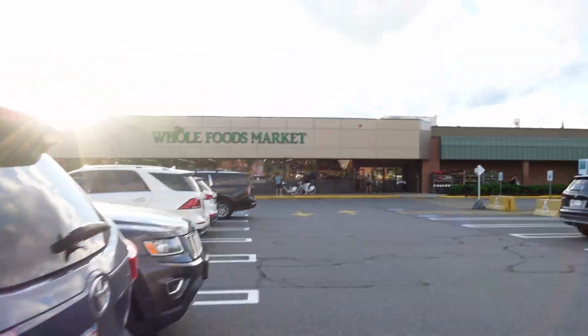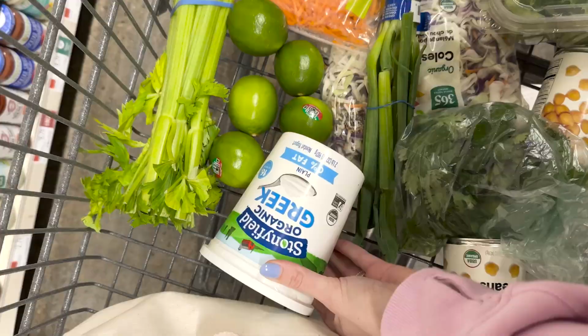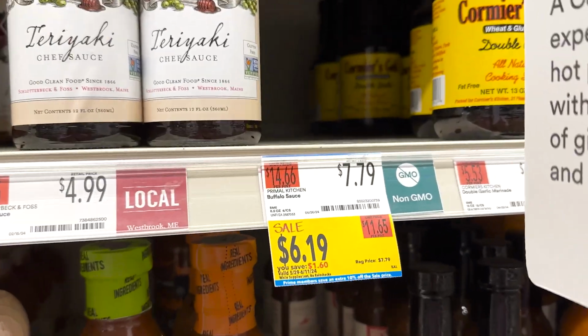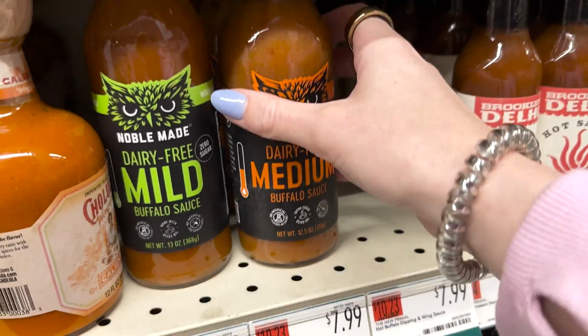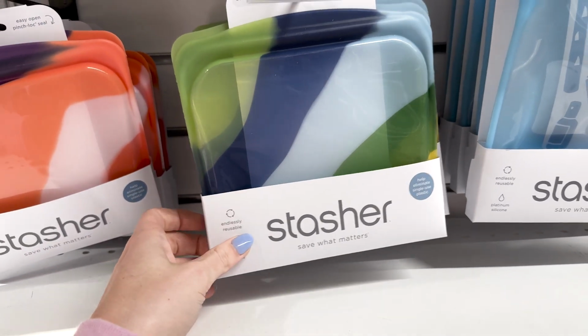The other good thing about Whole Foods is I always find a really nice sweet treat or like fun snack or something like that. So hopefully I find something that we can try together. All right, let's go. Grab one of these. These are so cute.